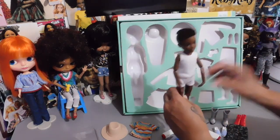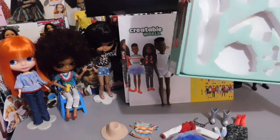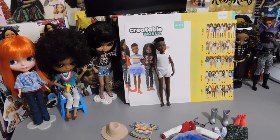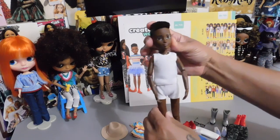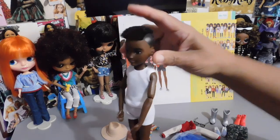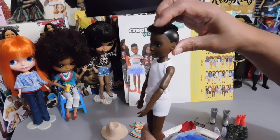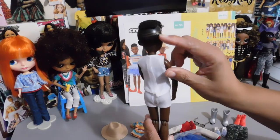All right, and this is the doll. So I'm just going to move this out of the way. I'm going to put the doll there, and I'm just going to place my box there. And this is the cool little doll. Look at that adorable little face on this doll. Look at that face. I like the hair. The hair is cut really short on top. It's really cool. And then the side part is molded on.